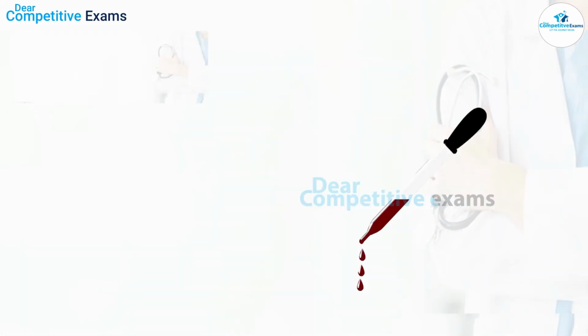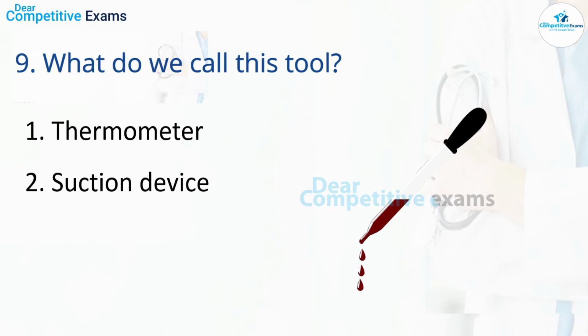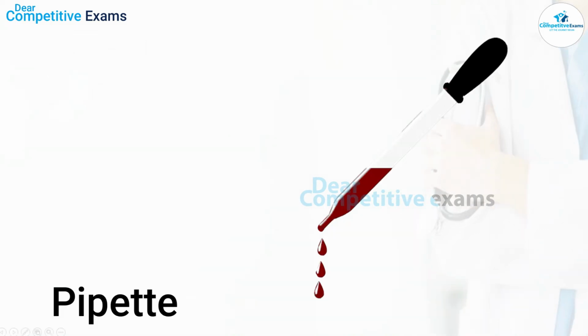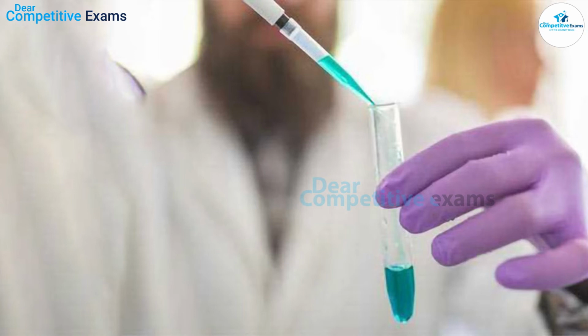What do we call this? Is it a thermometer, a suction device, a dialyzer, or a pipette? This device is known as a pipette. Dear friends, the pipette is a laboratory tool commonly used in chemistry, biology, and medicine to transport a measured volume of liquid into another container. That's what the pipette is used for.